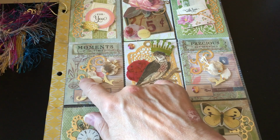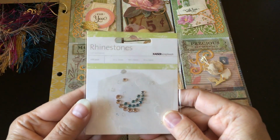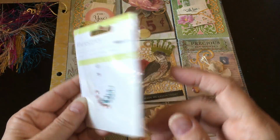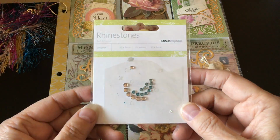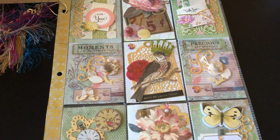And then the little gems that are on here came from this little Kaiser's set of rhinestones, and I got this at that same garage sale for 25 cents. I've used some of the other gems on some other projects, but that's where that came from.